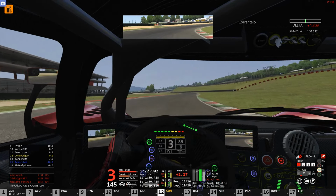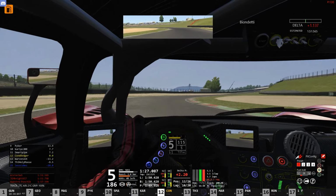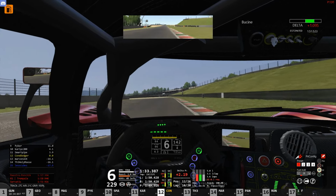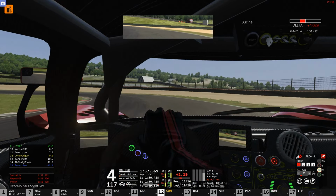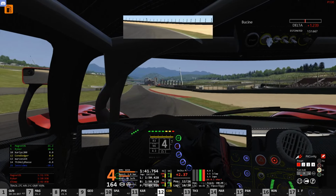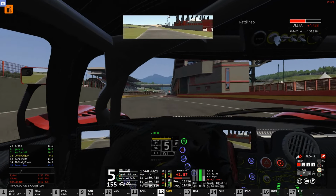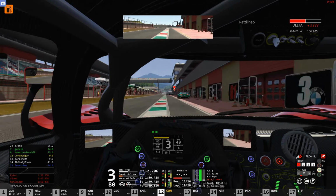I almost wish I had tested the hards a little bit, just to see if they would be a little bit more stable, even if overall slower. So I could go for stable right about now. Looks like most everybody is pitting. We'll do the same. All pretty far back here, yeah.